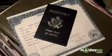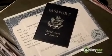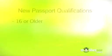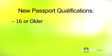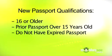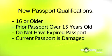Let's get started with first-time passport applications. In order to apply for a first-time passport, you must meet the following criteria. You must be either 16 years of age or older. Your prior passport was issued 15 years or more ago. Your current passport is expired but not in your possession, or if your current passport is damaged.